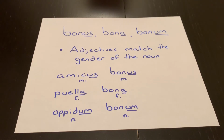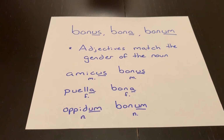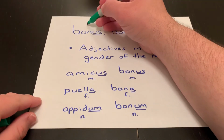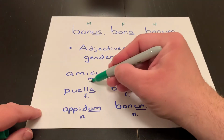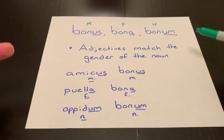In this video, I'm going to continue talking about 2-1-2 adjectives. So last time we talked about how adjectives match the gender of their noun. Each adjective is listed in three forms: the masculine, the feminine, and the neuter form. And depending on the gender of whatever noun you're modifying, you match that form of the adjective.